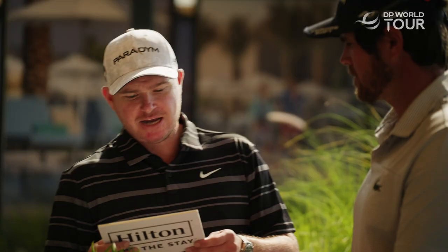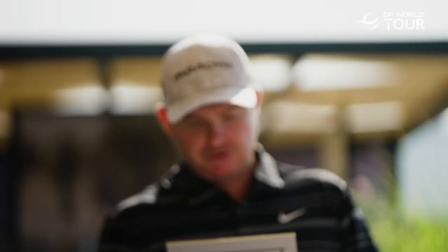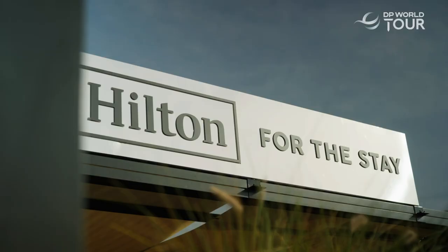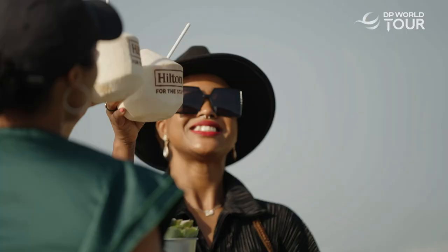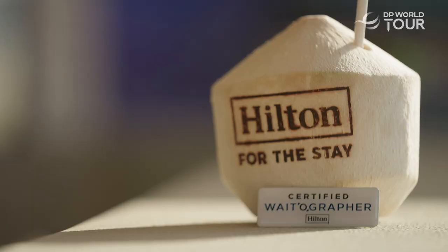James and Nacho, today you'll be competing against one another to take the perfect photograph. You're instructed to be one of the Hilton's highly trained waitographers. So first let's find out what a waitographer is and the skills you'll be perfecting. We have trained some of our staff to capture the perfect photo. This staff we have called waitographers.